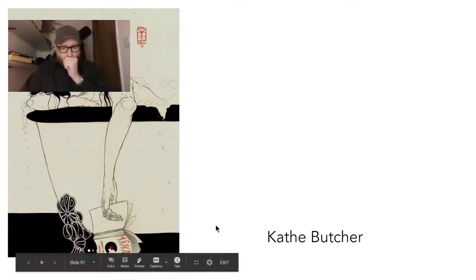Kate Butcher, here we see very illustrative drawings again. Look at all that black. We need that black in order for this drawing to work. Without all that black, the drawing's not going to work.